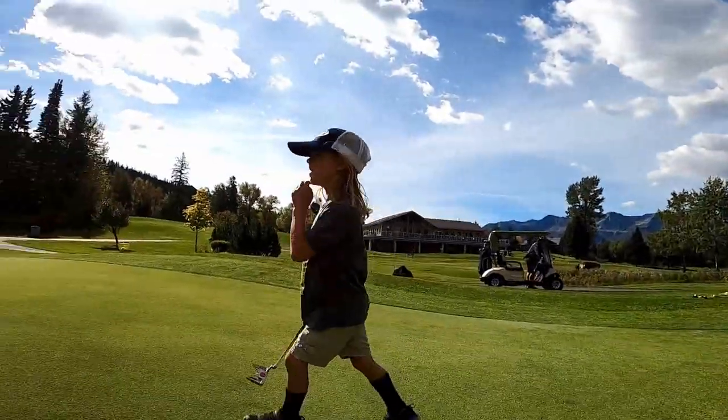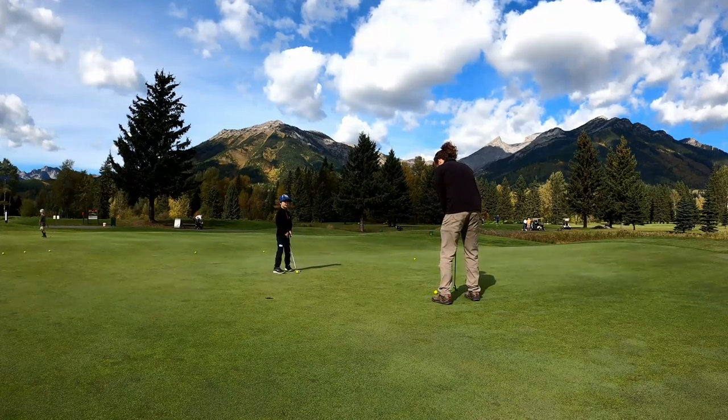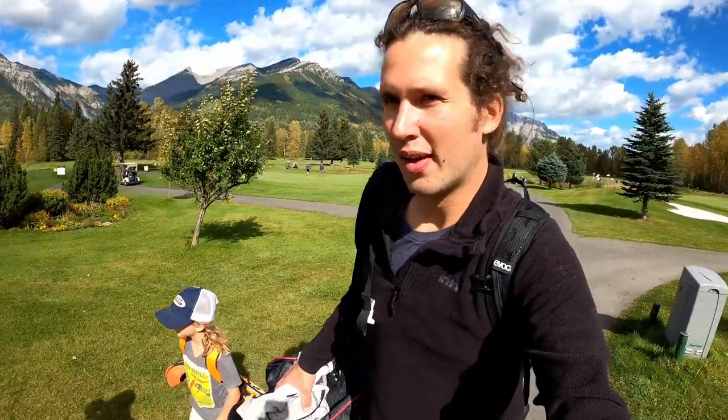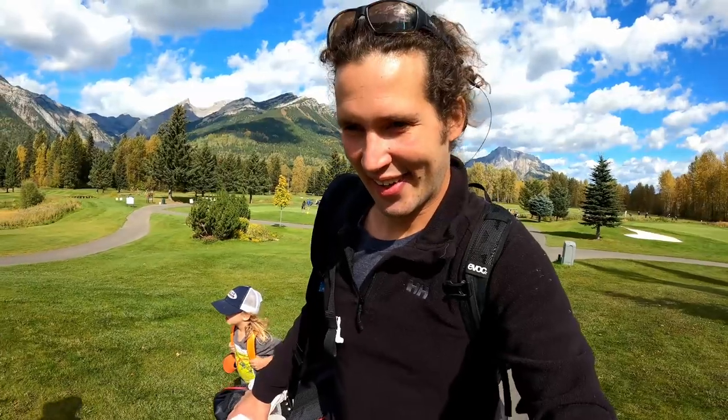The last day to go golfing here at the Fernie Golf Club is the long weekend of Thanksgiving, that Monday. That is their closing day in the fall. But it's a great way to enjoy the fall colors and to see the mountain views that you get. I think that's one of the best parts about this course.